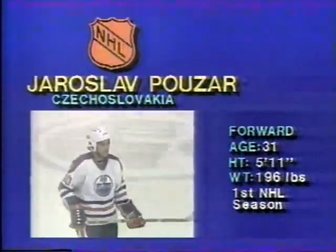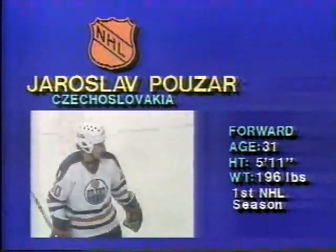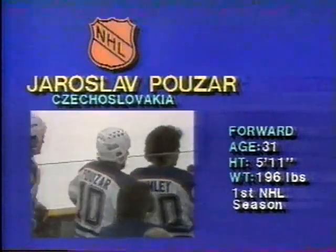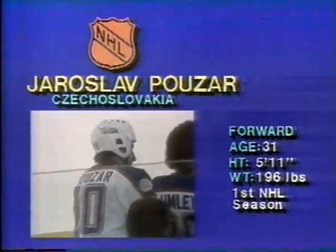And here's the story on Kozar. Of course, Czechoslovakia. He has played the Soviets many times before, in his first season with Edmonton in the National Hockey League. 10 years on the Czech national team. Jaroslav Kozar. He's a rugged player. He loves to play it tough. A lot of the Europeans do not get into the rugged part of the game in North America. Kozar is not one of them.